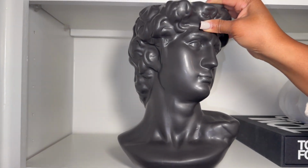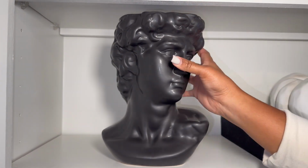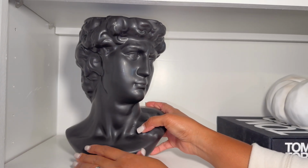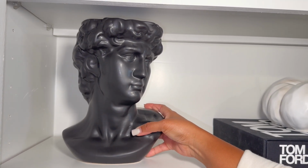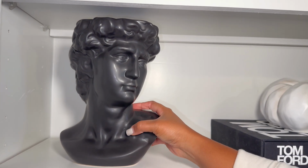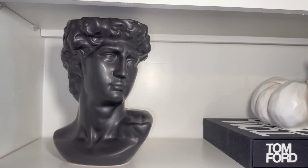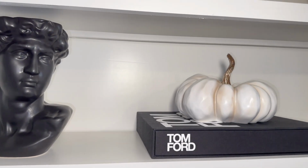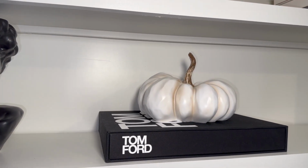And the seasonal items, now you know it's fall, it's finally September, so all the fall lovers, we can pop out. With the seasonal items, I've also added a couple of small pumpkins as a nod to the current season. These can be easily swapped out as the seasons change.